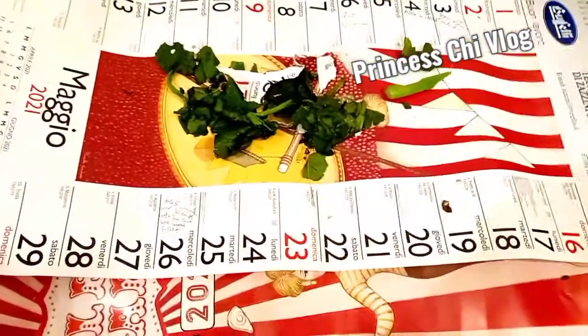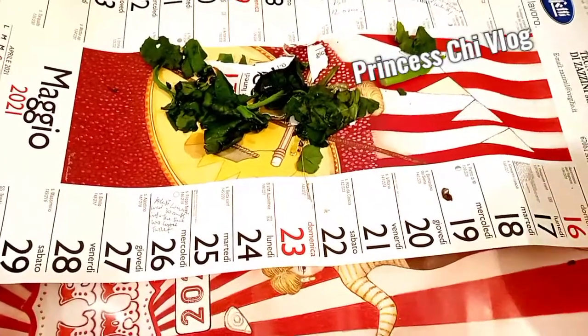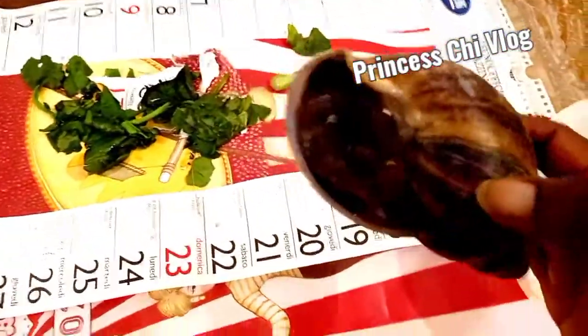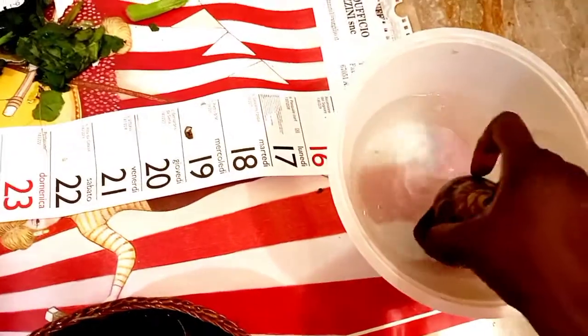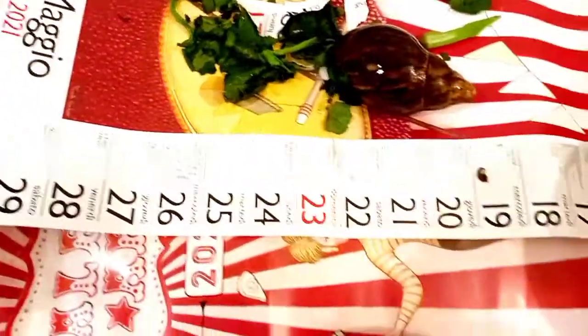All right, guys, as you can see, I have changed the papers, and I'm going to take the snails and dip them inside this bowl of water to get them a bit wet, not much. And you see, it draws. Then I'll put them back the way it was before.